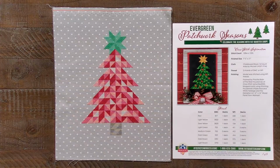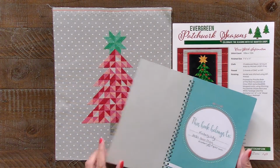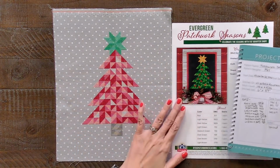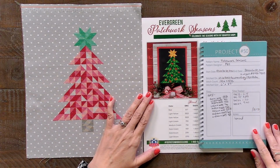Oh, sorry, I gotta get my other book, sorry. I'll show you my colors, and I think we might have put my colors on the blog. Let's see, it's the last one. So here are my colors if you want to take a screenshot of that.